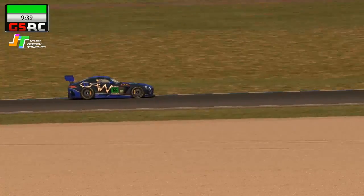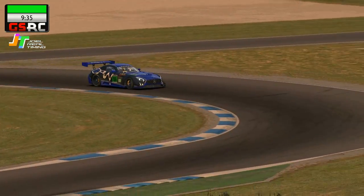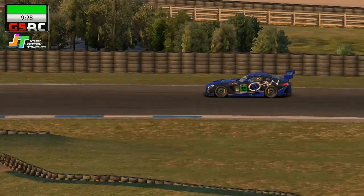That's a relatively quick lap here around Phillip Island. Guys will definitely have their hands full, as was mentioned, trying to deal with all the different turns throughout here. Very little space to try and catch your breath.